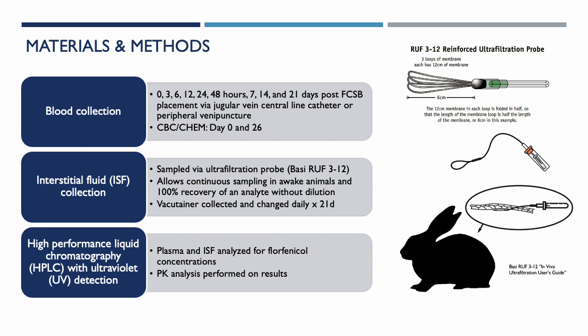So after the procedures, we started collecting blood at hours 3, 6, 12, 24, and 48, and day 7, 14, and 21 post-bead placement, either through the jugular catheter if present or peripheral vein. And blood was also collected at the beginning and end of the study for hematology and a select biochemistry panel. That was to evaluate systemic health.